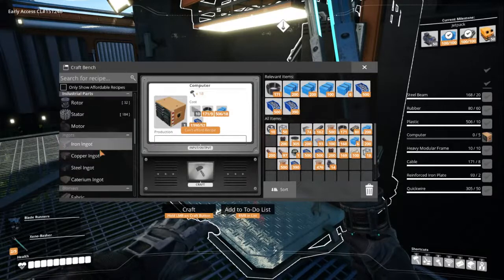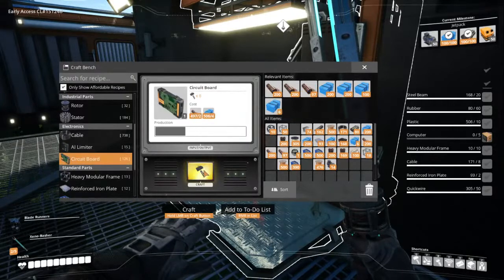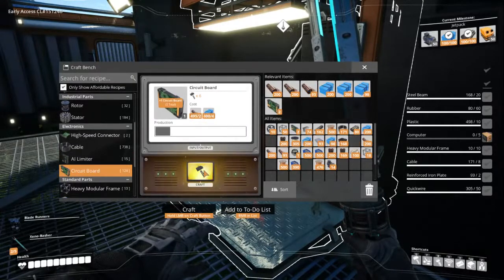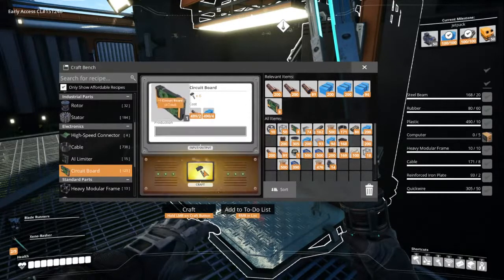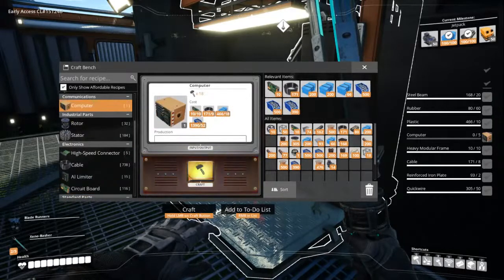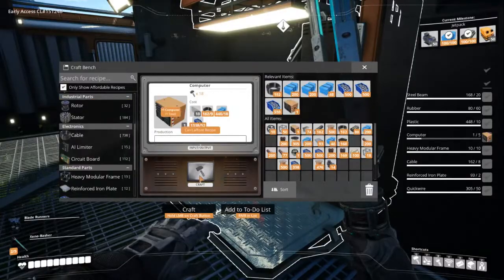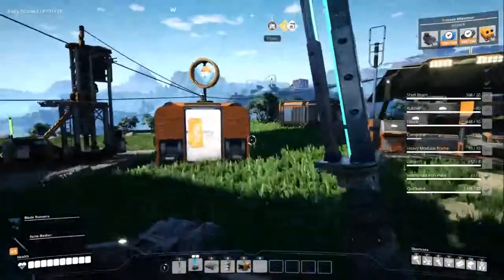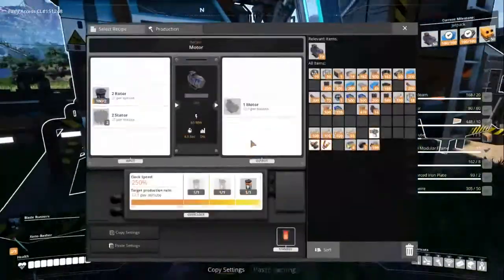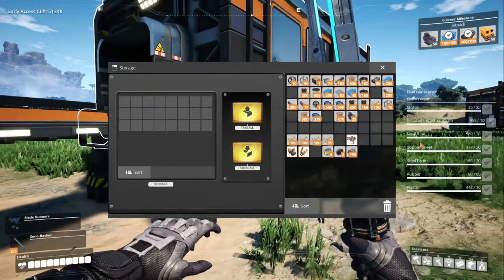How many could I make? Oh yeah, I can make plenty. Although it's using my plastic, that's a bit of a problem, but I need 50 of this. I'll make 1 computer with that. Alright, now I need 40. Well, let's have a look. So this is out. We got that. Boom. So now if we check the top.